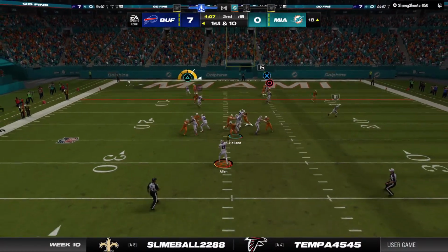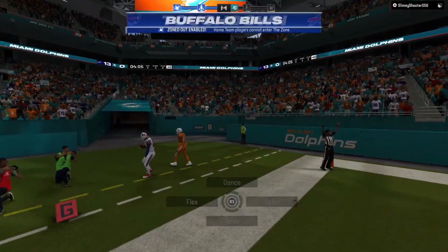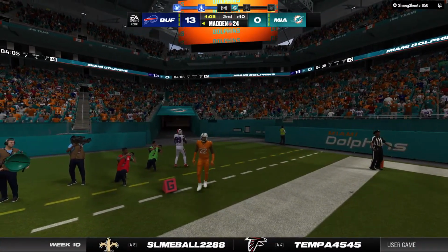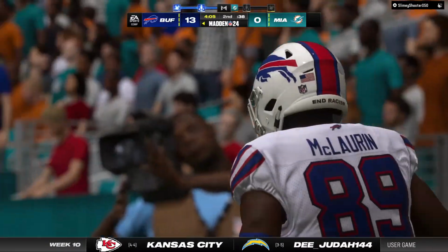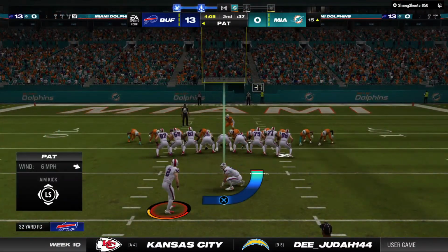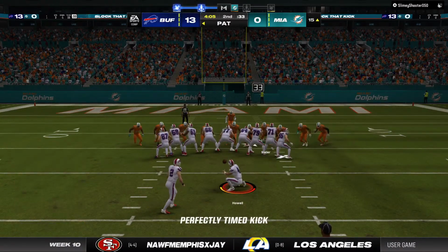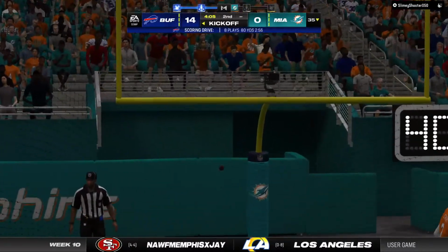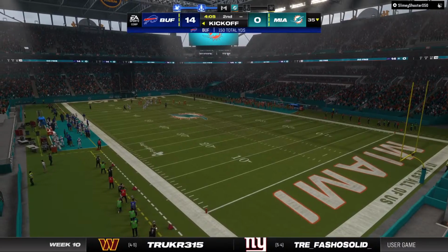Allen. And that is caught. Touchdown, Buffalo. Terry McLaurin halfway to 100 now with career touchdown number 50. And the Bills go up by 2 touchdowns. Extra point by Bass, up and good. And it's now 14-0. Dolphins, nothing.